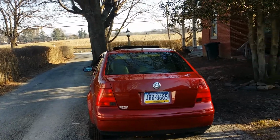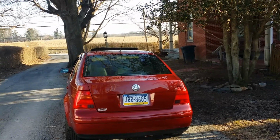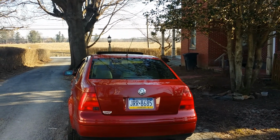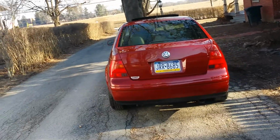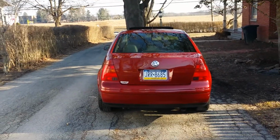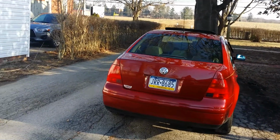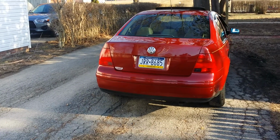Like, I don't know, your mirrors fold in automatically, they fold out automatically. You got airbags on your seats. Your seats are heated, or I don't know. You know what I mean? A lot of people do buy cars because of the features, not because of the car itself. And what I say is neat is because this is far from being a luxury car, but it has features that you find only in a luxury car. So that's why I say that they're neat features.